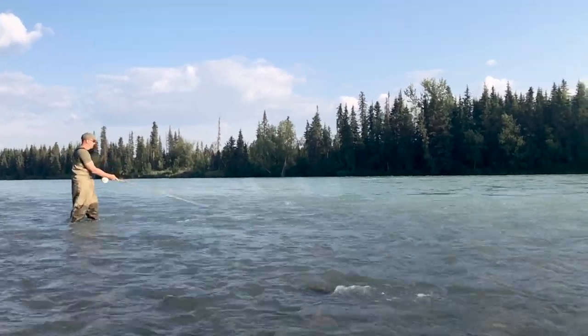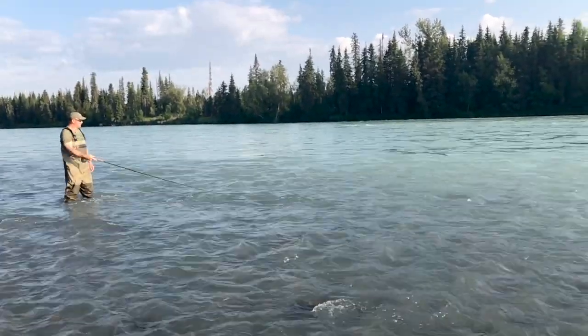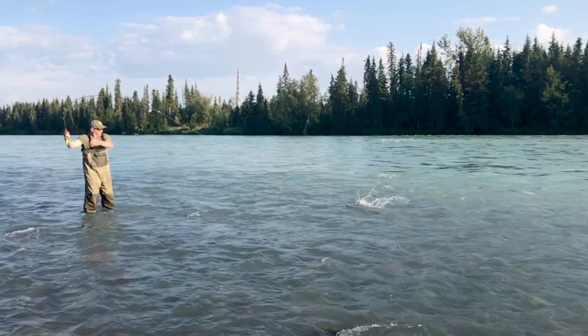I really try to concentrate on the first several casts of a fishing trip. This helps to train my body to cast correctly. If you don't do that, you will develop bad habits that will be hard to break.